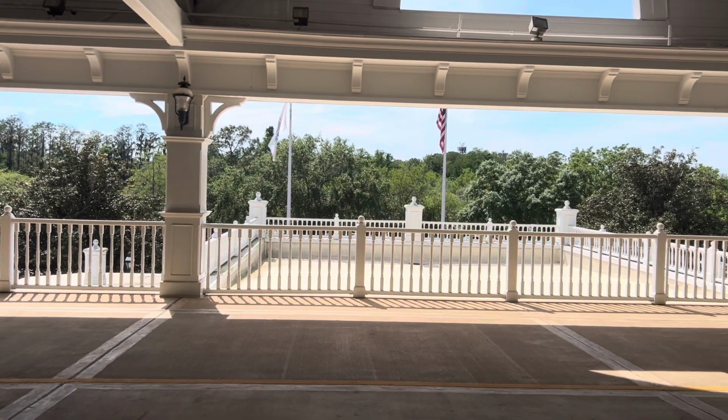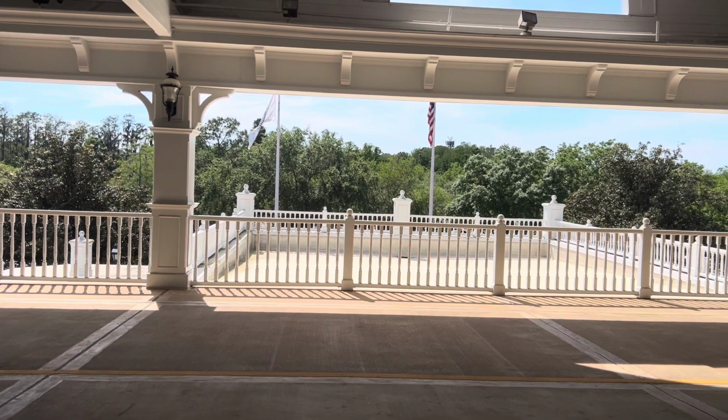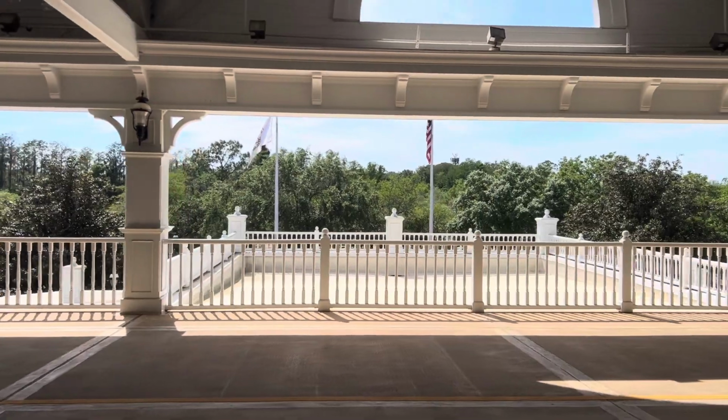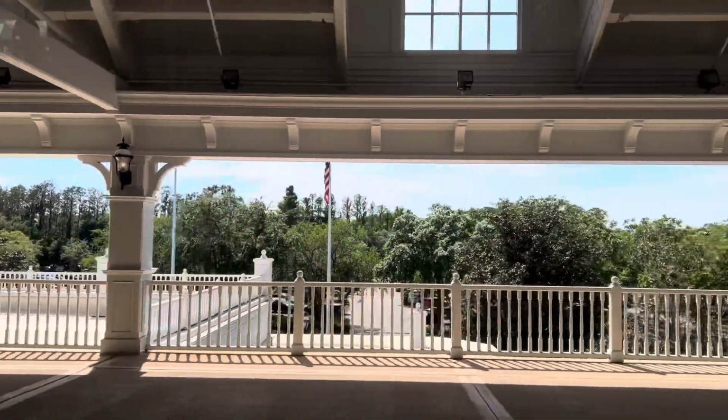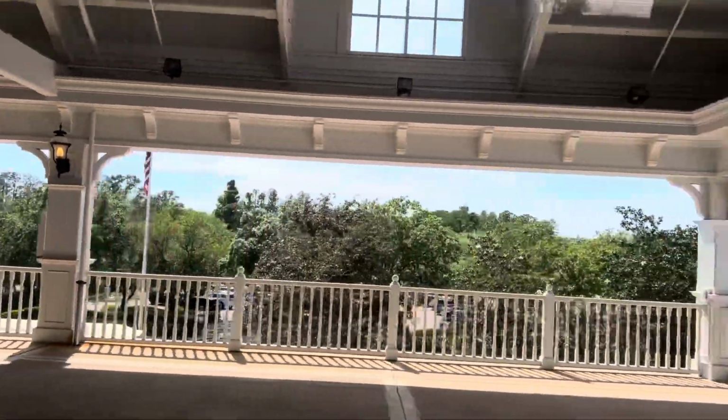POV in the Magic Kingdom. If you're standing, please hold on to the handrails. Our monorail is running to the Magic Kingdom. Thanks so much, everyone. Please enjoy your ride here.